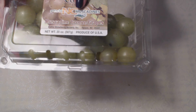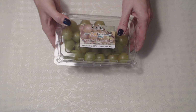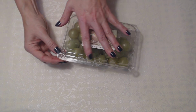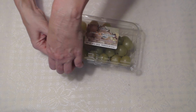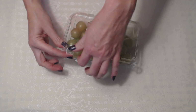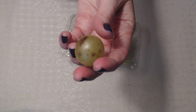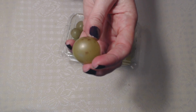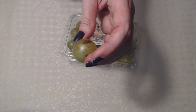Muscadine. And they're muscadine bronze grapes because they kind of have a bronze color to them. But anyway, I used to go over there. There is no good way to open these quietly. It's not possible. You can see they almost have sort of a bronze look to them. They almost look pearly or slightly metallic.